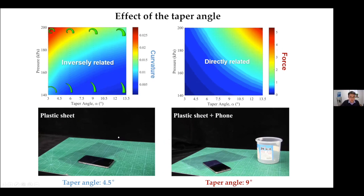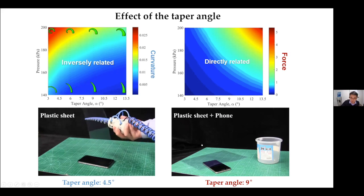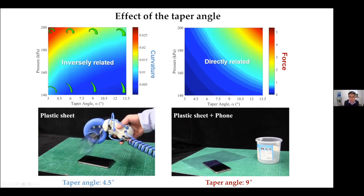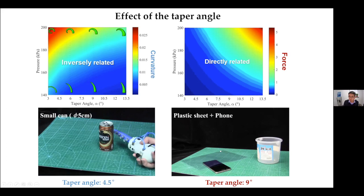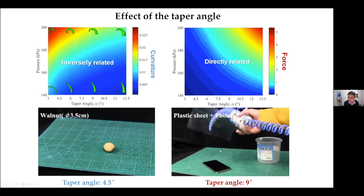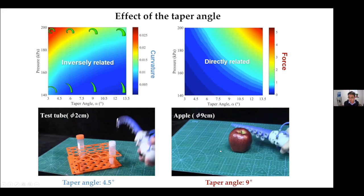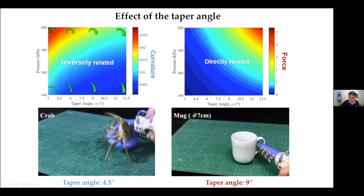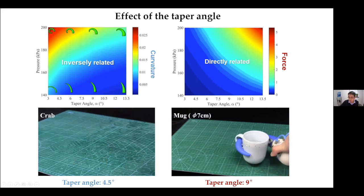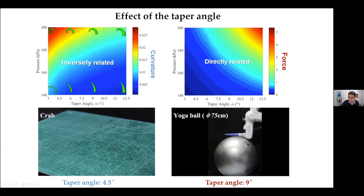So what does this mean? Intuitively, if we build a prototype with 4.5 degrees, which is a small taper angle, it can grasp a wide variety of items, which are usually small and lightweight. While if we build a 9 degree or larger taper angle, it can grasp objects with a larger size and also heavier mass as well. For example, it can grasp a crab, and on the right, with the taper angle at 9 degrees, it can grasp a heart-shaped box, and also a yoga practice ball of 75 centimeters.